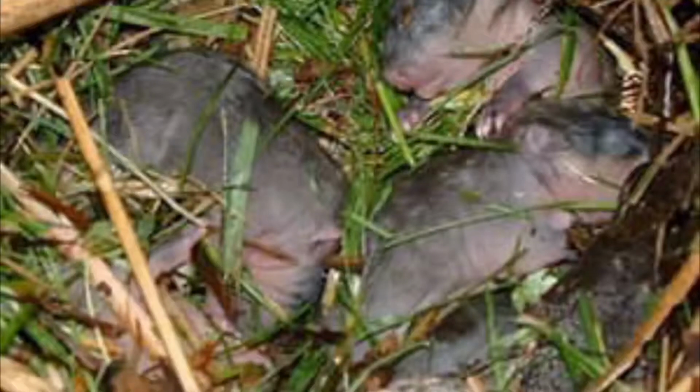The young are born in muskrat burrows and are born nearly completely hairless and blind. They are completely dependent on their mom for the first month. The kids open their eyes after 14 to 16 days.